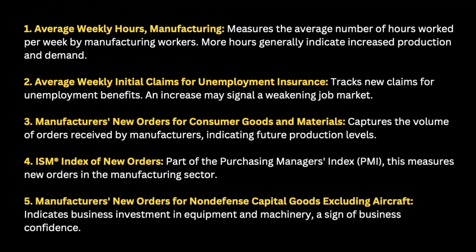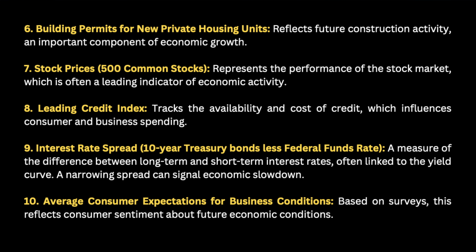Firstly, the average weekly hours in manufacturing. Secondly, the average weekly initial claims for unemployment insurance. Third, manufacturers' new orders for consumer goods and materials. Fourth, the ISM, the index for new orders. Fifth, the manufacturers' new orders for non-defense capital goods excluding aircraft. Sixth, building permits for new residential property.